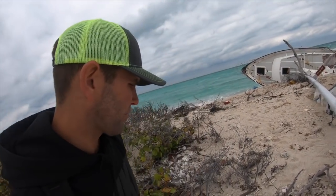Welcome to Dry Tortugas. It's a good reason to buy a yacht, and I've almost got her convinced. We found a shipwreck. Adventures of 7!